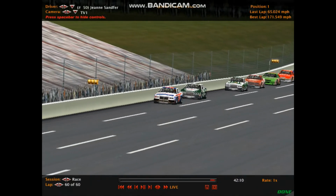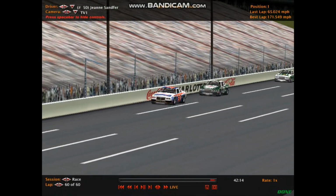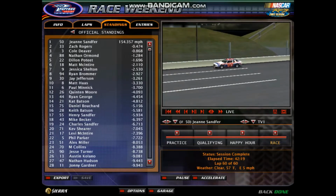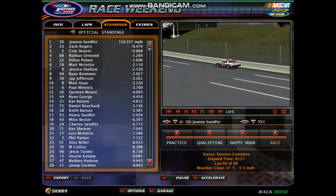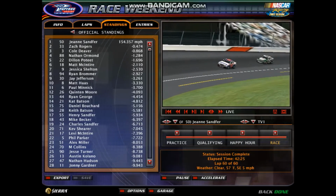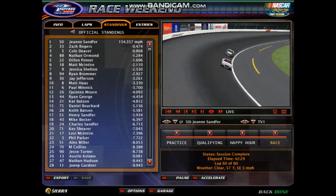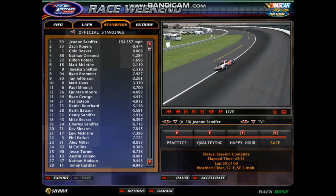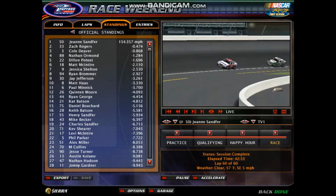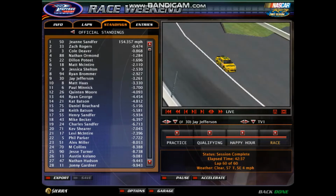Cole Deaver's out of gas. At least he made it to the finish. That means Gene Samper wins. Zach Rogers is second. Cole Deaver third. Nathan Ormond fourth. Dylan Poteet fifth. Matt McIntyre sixth. Jessica Shelton seventh. Eighth will go to Ryan Brommer. Jay Jefferson dropped to ninth, and Matt Haas comes home in 10th position.